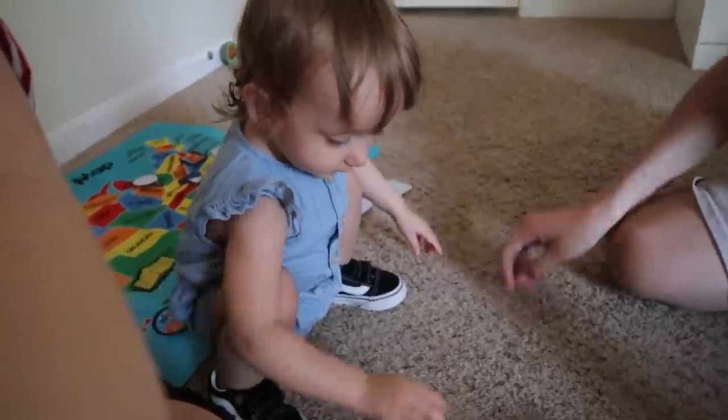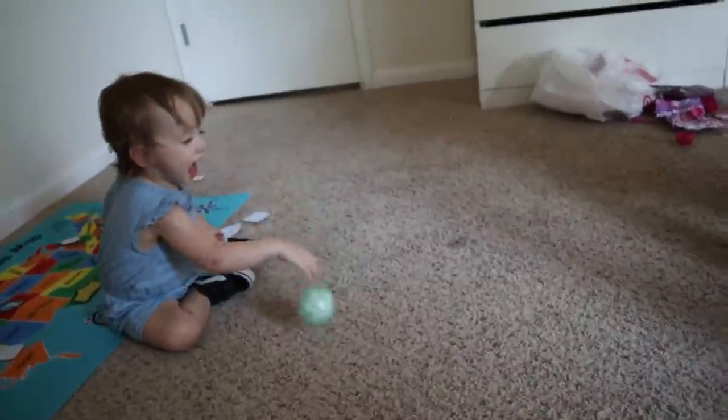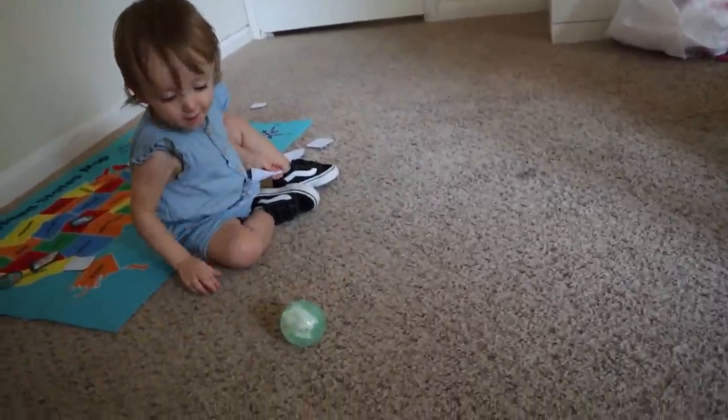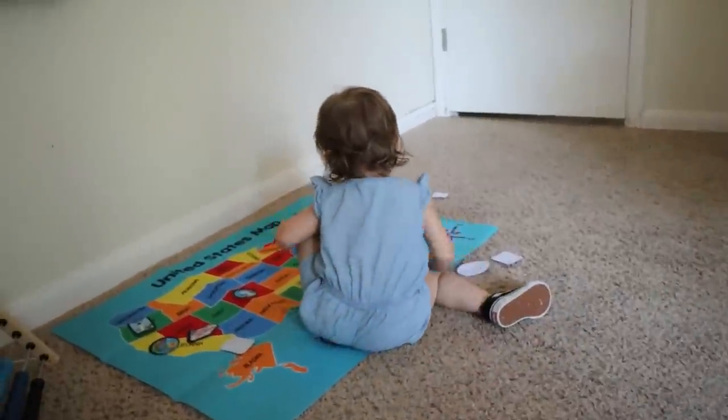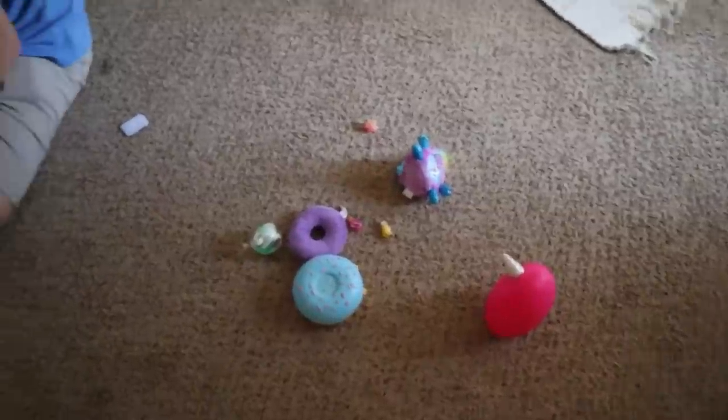Wanna play catch? Yeah, let's play catch. Ready? Throw it. Good girl. Thank you, Dada. It went behind you.